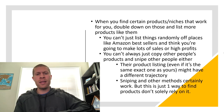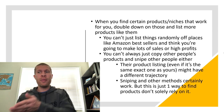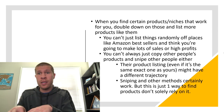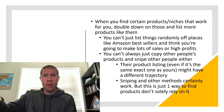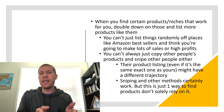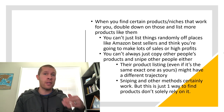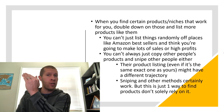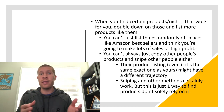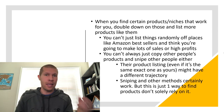Also, keep in mind that just because a listing is working for a seller, their listing, just like any algorithm, whether it's Facebook Marketplace or YouTube or your Instagram post, might have a different trajectory for that specific listing, right? Meaning when they listed it, they immediately got a lot of traction, a lot of views, a lot of clicks, and that projected their trajectory up. So then obviously as they got more sales, Facebook saw that as a good product, started suggesting it to more people, and the snowball got rolling for them and that listing, right?